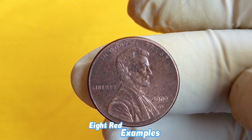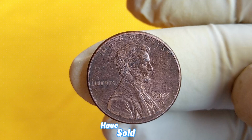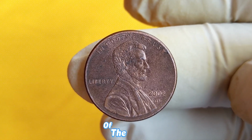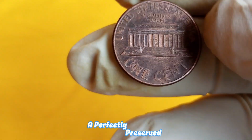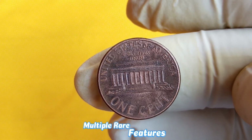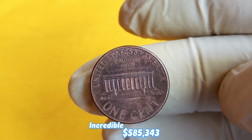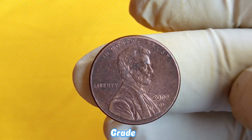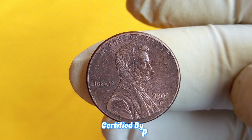MS68 red examples, which are extremely rare, have sold for as much as $2,000 to $5,000 in auction, and in one of the most astonishing sales, a perfectly preserved 2002D Lincoln penny with multiple rare features sold for an incredible $585,343, thanks to a combination of high grade, doubling, and being certified by PCGS.